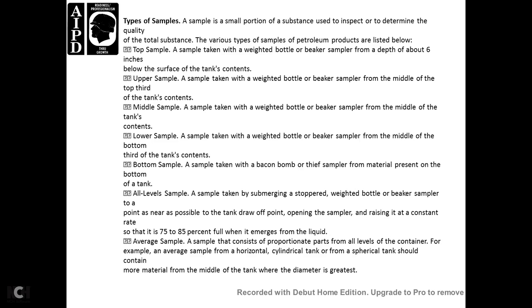Sampling is taking a small portion of the substance you would inspect, representing the quantity of the whole substance. Sampling of a petroleum product from a tank: the top sample is taken with a weighted bottle with a breaker, at a depth of about 6 inches below the surface of the tank's contents.